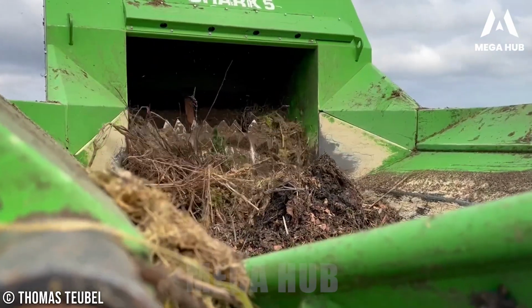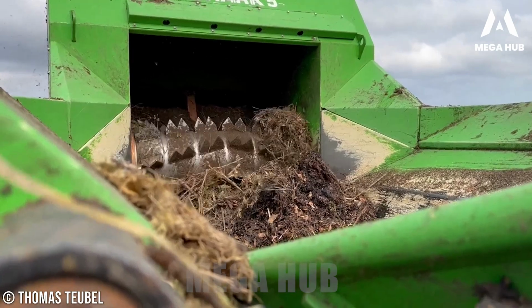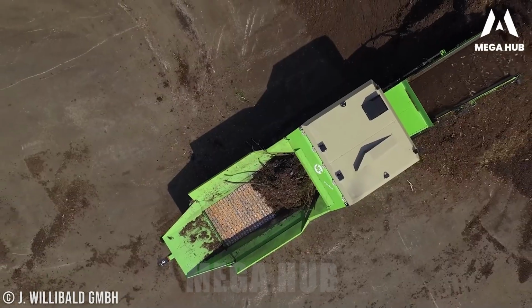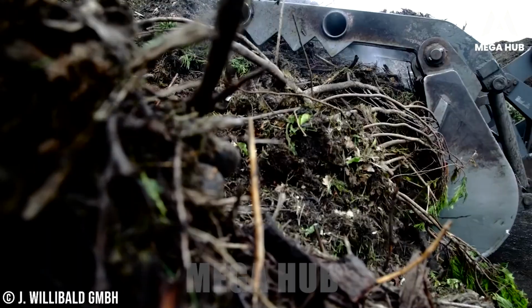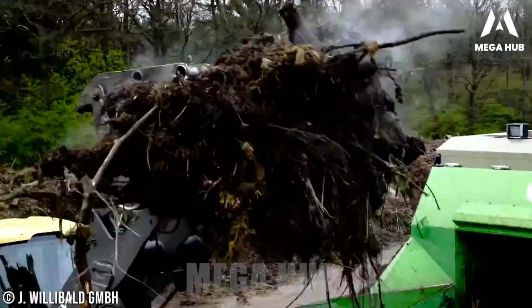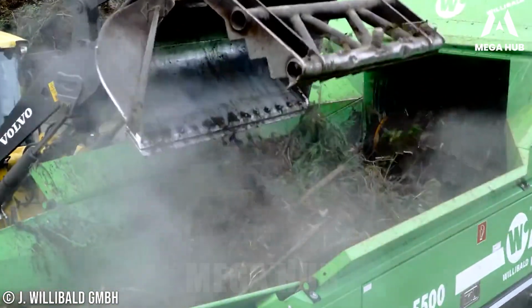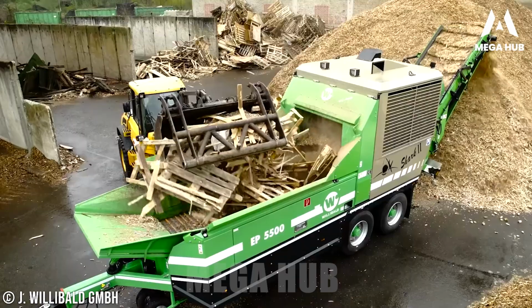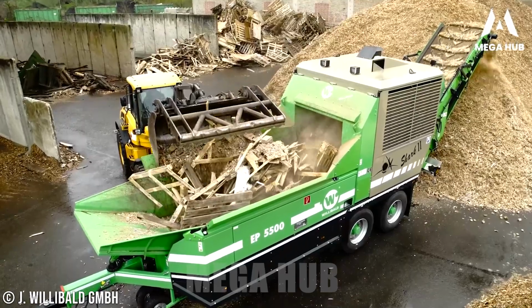Designed to tackle diverse materials like wood scraps and farm byproducts, the Willibald High Performance Shredder Series EP 5500 Shark achieves throughput between 8 and 15 tons per hour. Powerful 300 horsepower Stage 5 engine, albeit with a notable fuel consumption of 18 to 22 liters per hour.